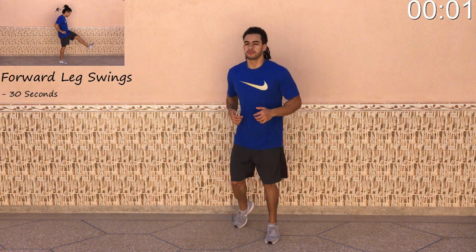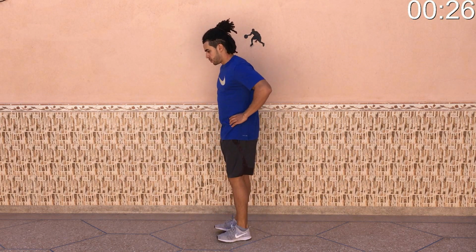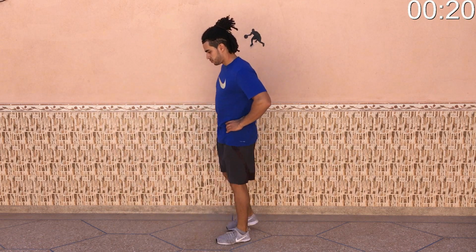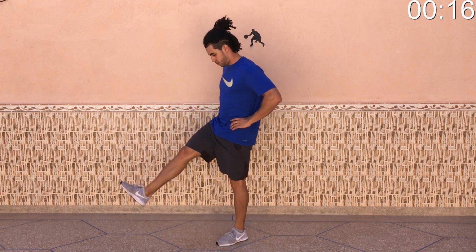And switch it. Now we are going to do each leg at a time, bring it to the front and then to the back, each leg at a time. So this way we are going to warm up our hips, adductors, abductors, everything is warmed up here in the legs.